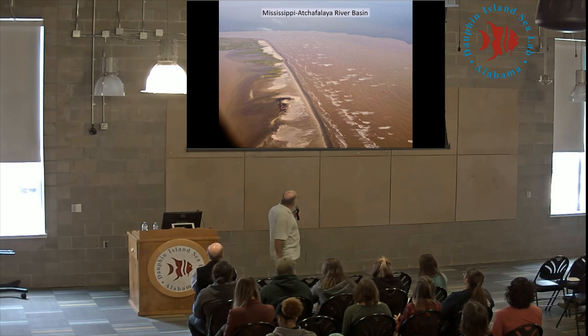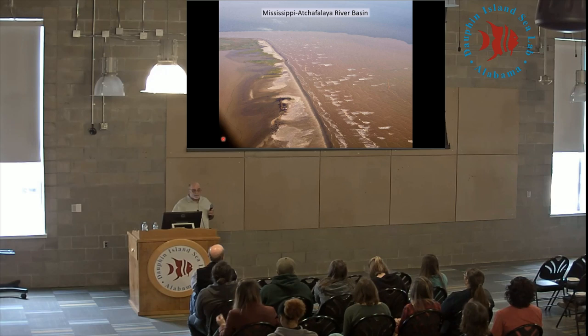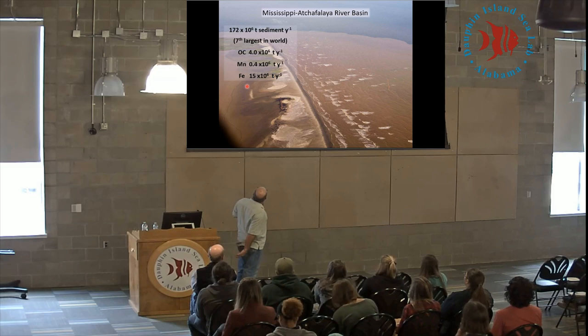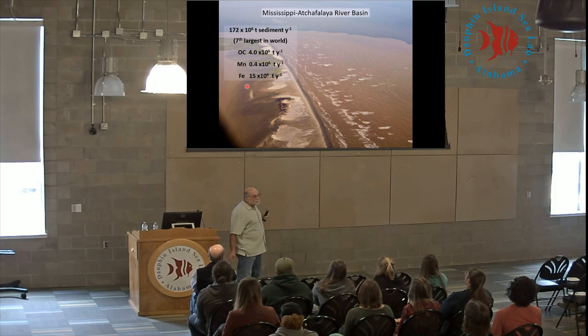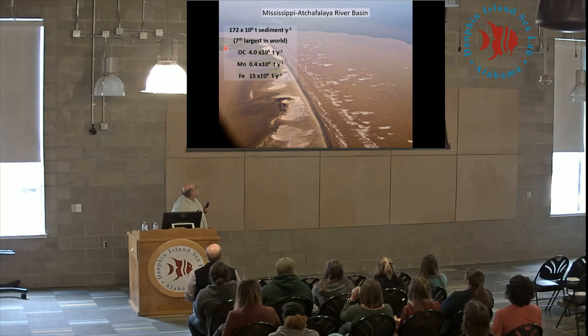Okay, so here's an outflow into the Gulf of Mexico. The shelf gets river sediments from the Mississippi-Atchafalaya River Basin. It basically drains the central third of the continental U.S. And you can see it's very silty and muddy. It delivers 172 million tons of sediment a year, 4 million tons of organic carbon. And I think the important things here are the manganese and iron, and they're going to have a big influence on the sediment biogeochemistry in the Gulf. So we wanted to focus on that part of it.